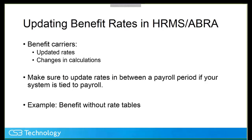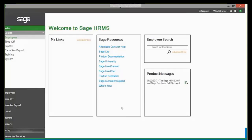We're going to go through 2 examples today. The first one is going to be updating a benefit without rate tables. And, you know, most of those are like your short-term disability, long-term disability, stuff like that. And then we'll look at one with rate tables. So let's look first at the one without rate tables.